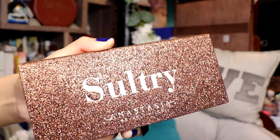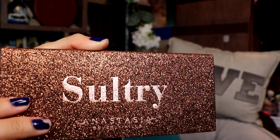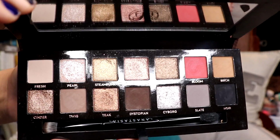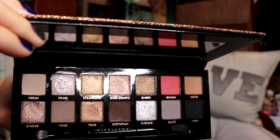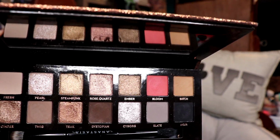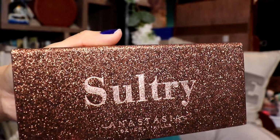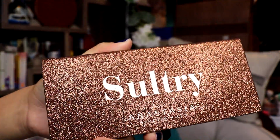I mean, no words. This could be a clutch, to be honest. It's so beautiful, and of course it matches the inside because you feel like you have a party in a palette. And I also love that it's not a fall-off glittery thing. It doesn't come off on your hands or anything. It's such a beautiful palette. Man, Anastasia killed it with that palette too, and the Jackie Aina.